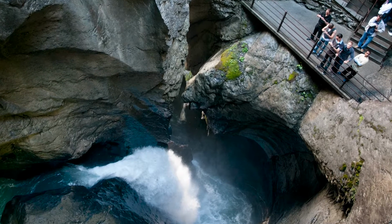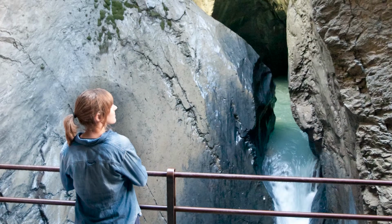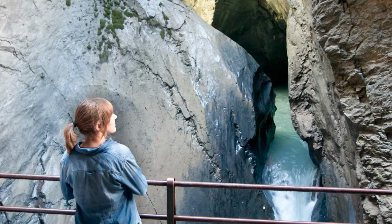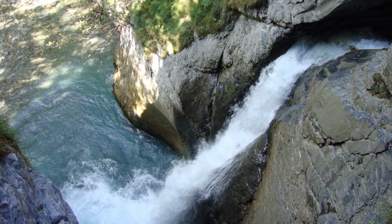They are inside a gorge, and a visit is very worthwhile, because through tunnels and bridges, you can go and visit all these 10 waterfalls. And when you are inside this gorge, you can really feel the power, and this is very unique. So after this, we walked further to Stechelberg.